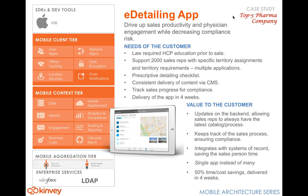So they built the app, they bought into the architecture, got tremendous value because now their salespeople can walk into these physicians' offices and always have the latest data. By changing the content on the back end, you can ensure that they are following the latest, greatest updated process for this. And we're able to keep track of the sales process as well, right? Ensuring compliance, being able to track the data, etc. And it integrated again with the system of record that they have, which in this case happened to be Salesforce.